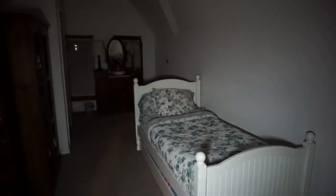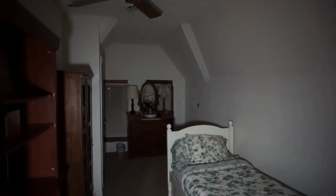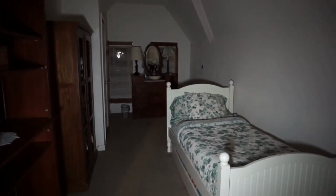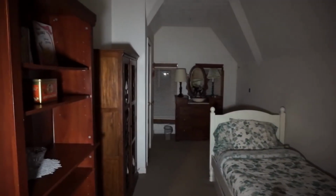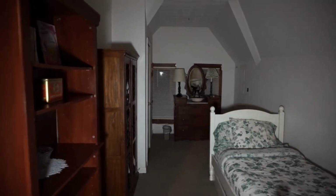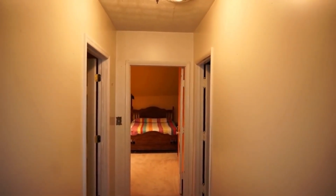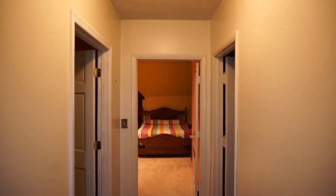But as I was saying before I was distracted by the fan, this area up here is believed to have been like the nursery. There's a few bedrooms up here now. But there's a lot of sounds of children's laughter and giggling, and you hear them running through the hallways out here. You see there's already kind of this narrow, odd feeling up here.